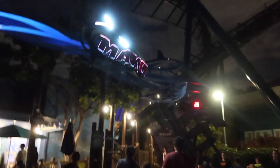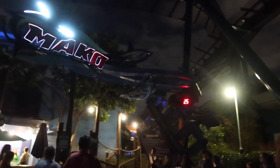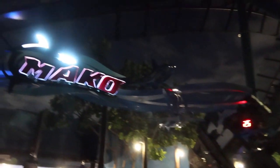So I may have mentioned before that this is an awesome spot to catch a few of these more popular rides, like Mako. Mako's only a 25-minute wait, and you're able to ride it in the dark. How cool of an experience is this, to be able to soar over people in complete darkness? It's epic.